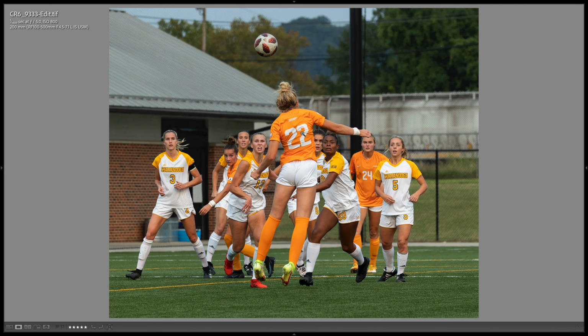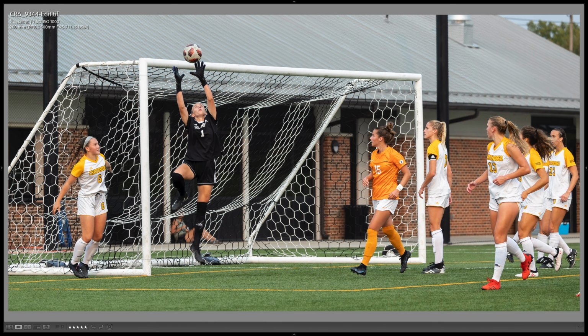Here's number 22. Her back is to us, which I would rather see her face, but I love how you can see the faces of all the other players. 1, 2, 3, 4, 5, 6, 7, 8 sets of eyes all looking at us. That's cool. Or all looking at the ball. 200 millimeter shot. Here's a 200 millimeter shot as well.